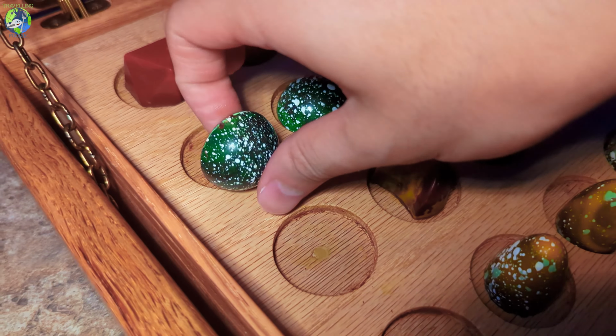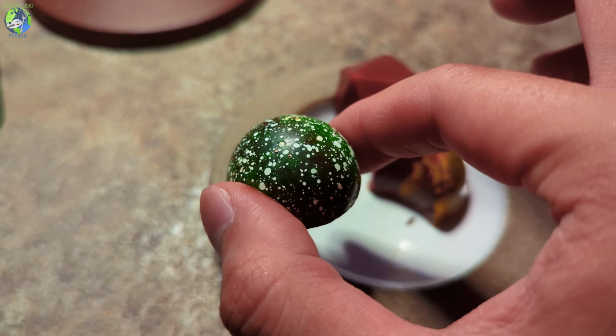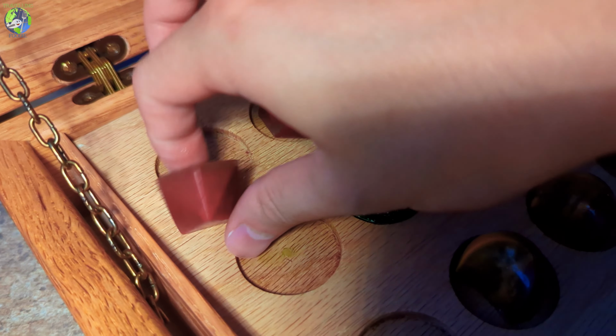So this is the next one they said to try. It's actually hard, like a shell outside, but inside it's like cream of lime, and it just hits you like a palate cleanser.